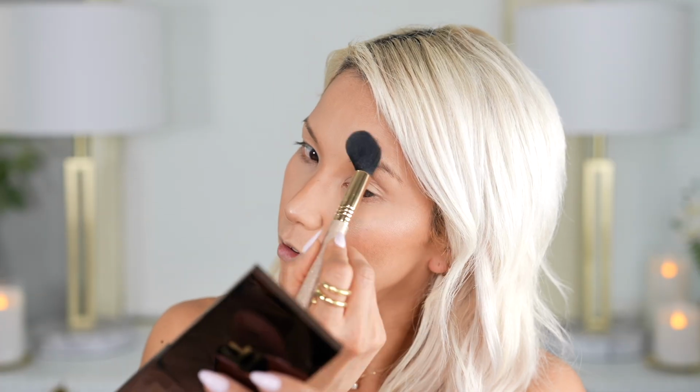You guys know how much I love the nude sand one from Tom Ford. This is going to give me a little bit more. This is more of a radiant. This is going to give me that really strong highlighter effect, where this is just more of a radiant glow. I'm building it up, but you could have left it where I had it, and that would have been pretty too. But love this so much.